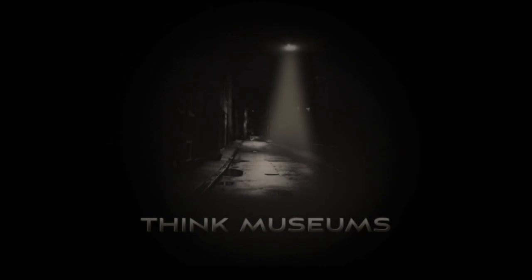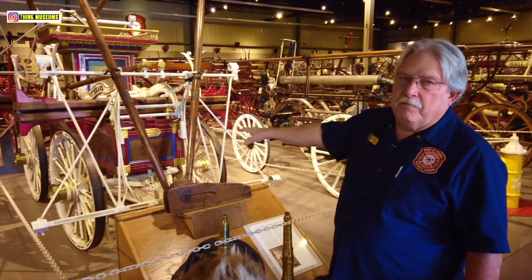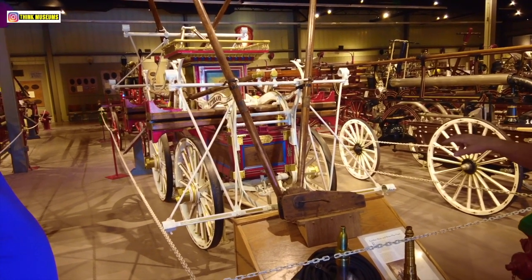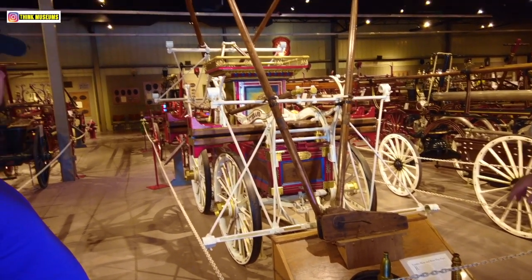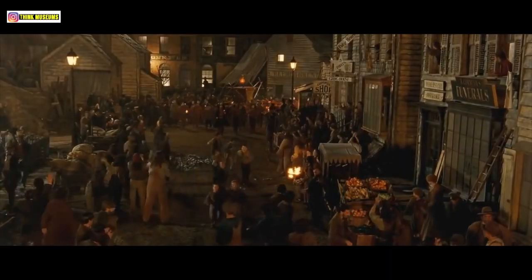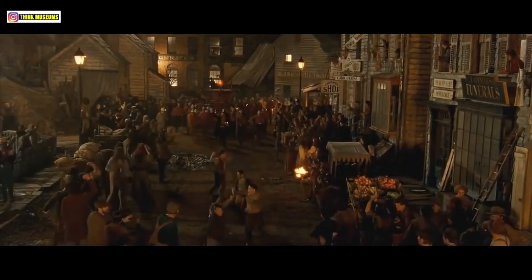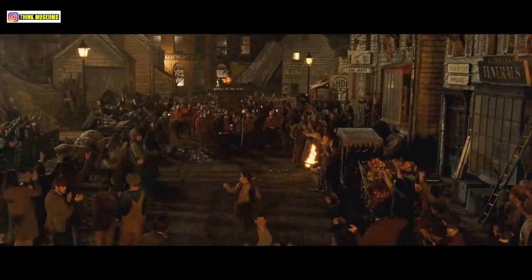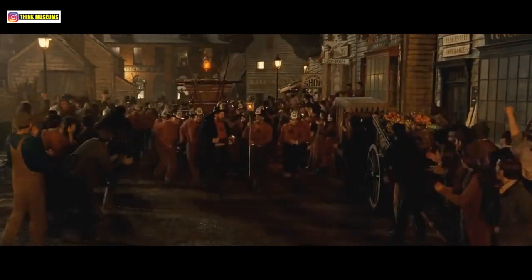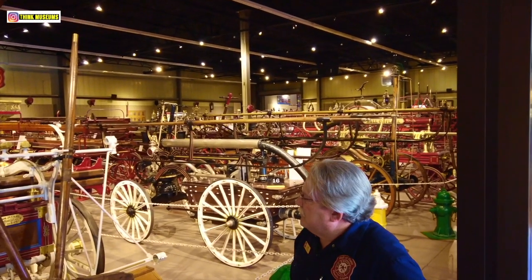120 years later, that's a big city pumper. That one required 50 men to operate in order to pump 250 gallons per minute. And it was such hard work, it would wear them out inside of 15-20 minutes, so you had to have 50 more men available to take over, and then they would just spell each other as long as the fire lasted.